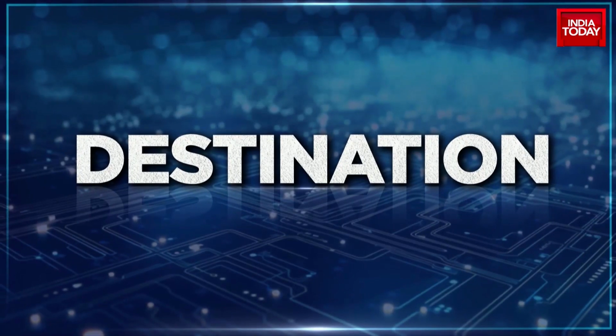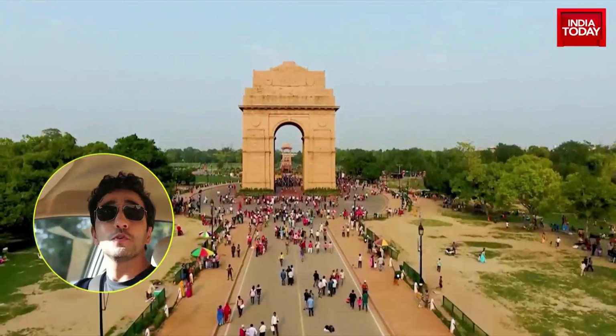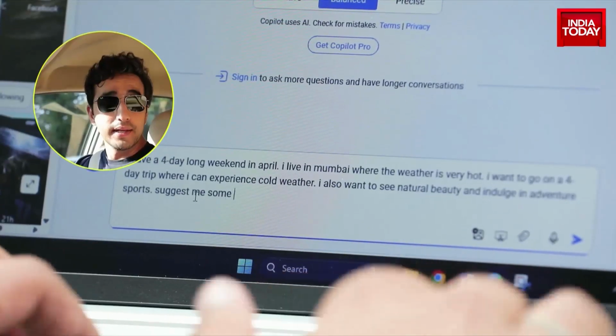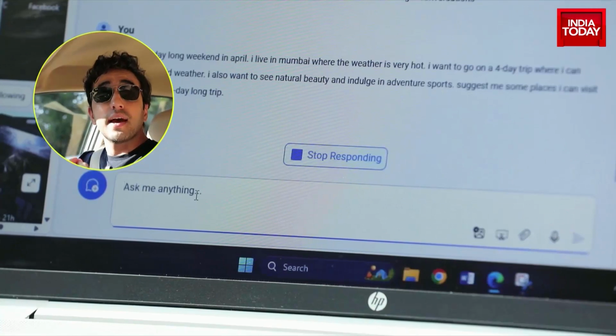So let me give you a step-by-step guide of how you can plan the perfect trip. Let's start with step 1. Step 1, your destination. Where do you want to go? Tough question, right? I know the family is always arguing about this, but no need to rack your brains anymore. You can use AI tools like ChatGPT or Copilot to plan your holiday and create that itinerary.